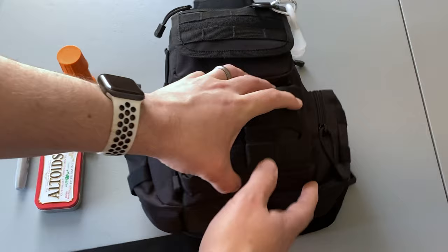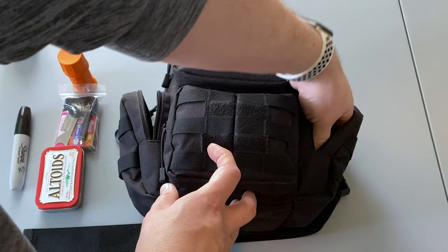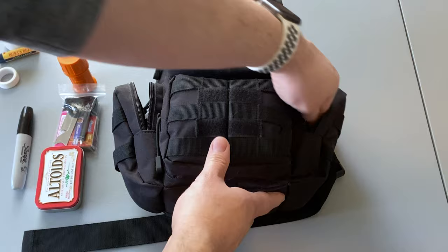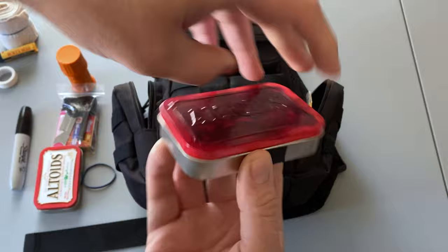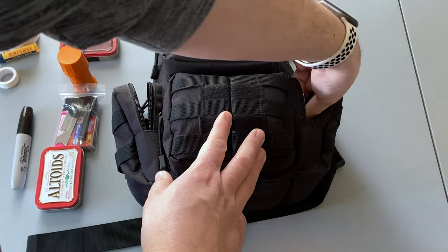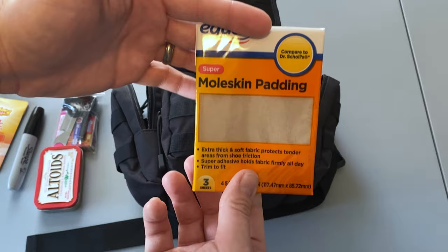The other outside pocket is my first aid pocket. An ACE bandage, some medical tape, chapstick, and this just has some basic medications, some Band-Aids, some gauze pads, some emergency supplies, and probably the most important thing if you're going to be walking long distances, some moleskin. If you get blisters, they can slow you down. This stuff is a lifesaver.